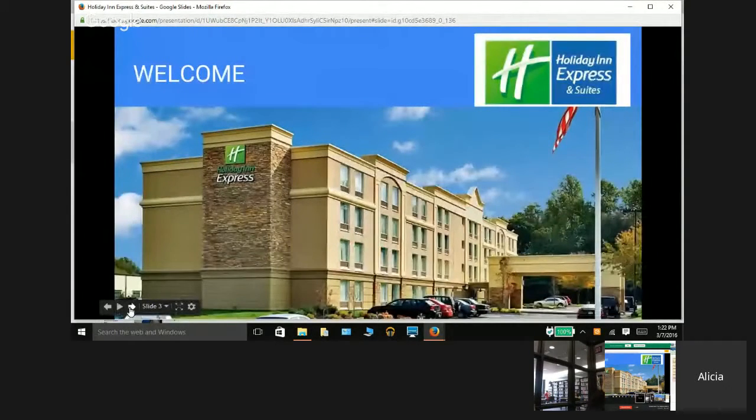All right, so there's the front of our property. We're located on Route 36, headed eastbound towards regular Long Branch. We're just west of Long Branch, and we're right near the Monmouth Mall, so we get tons of shopping and food and other stuff in the area, which is good because we don't have a restaurant on the premises, but a lot of the restaurants in the area do go ahead and deliver to our hotel.